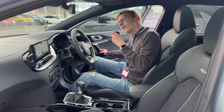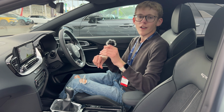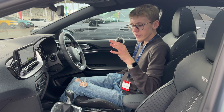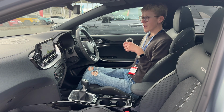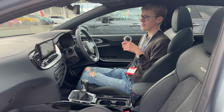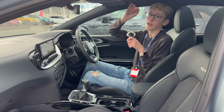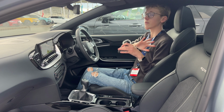So what is it like for the driver? Well, this is the GT Line S. Of course, the press cars always are top of the range just to really sell it, but on different levels it's different. Some materials aren't amazing. These have got memory electric seats on a small car like this, which seems a bit overkill. You do have the panoramic roof as well. Unfortunately, it doesn't actually open, it's just a glass roof, but it does mean with the dark headliner it's nice and bright in here.